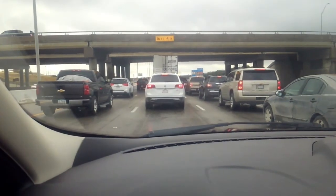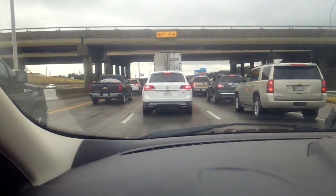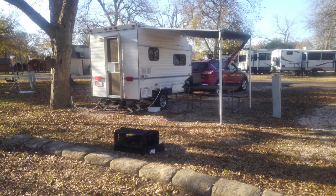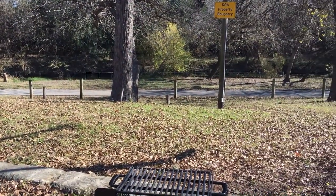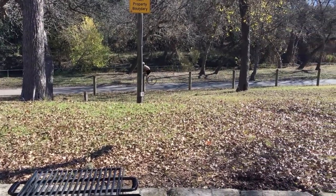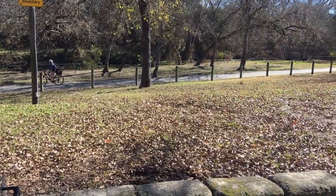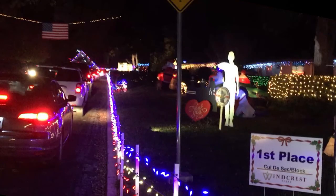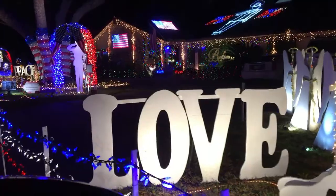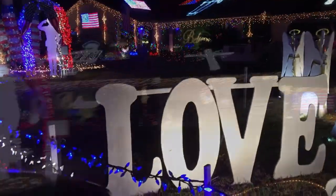In Austin, we ran into a Texas-sized traffic jam. It lasted for about 2 hours. Late in the afternoon, we finally made it to our campsite at the San Antonio KOA. It's a beautiful spot right along green space and a bike path. Tonight we took a drive through the San Antonio neighborhoods to check out the beautiful Christmas displays.